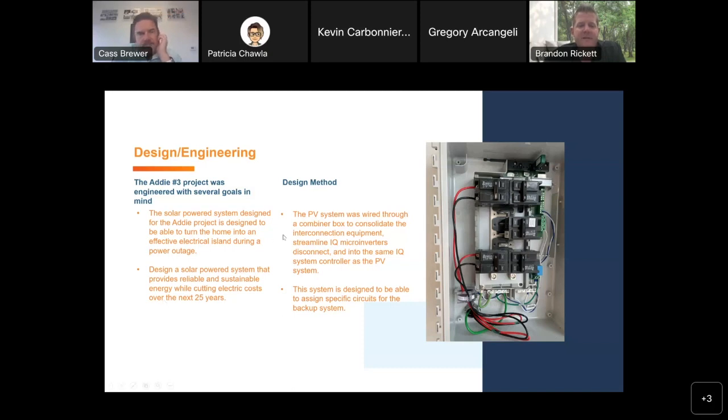Design a solar powered system that provides reliable and sustainable energy while cutting electric costs over the next 25 years. So we use this 25 years because it's what the manufacturers are warranting the equipment to produce power. But obviously, even after 25 years, it's still going to be in operation. This is just what the warranty of the system comes with.